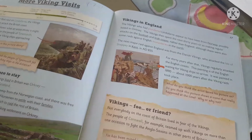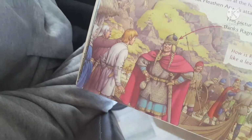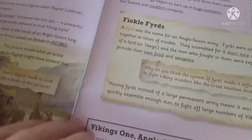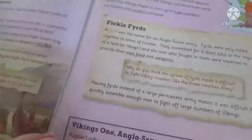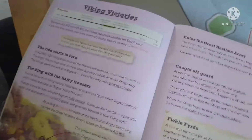Some more Viking visits. I'm looking to see if I can see any mention, but I've not seen anything so far. Viking victories. Didn't I have to draw him? Yes, you based your drawing on that one. How about this one? Where's that Viking victories? That's a Viking victory fight. What page is it? I'm surprised that where we've been, which you're going to see in a minute, isn't actually mentioned on this page.